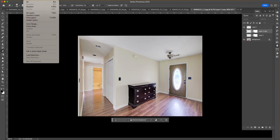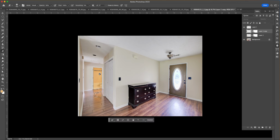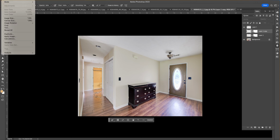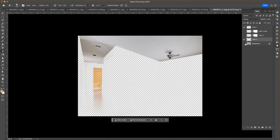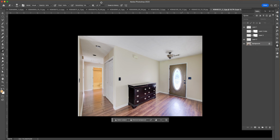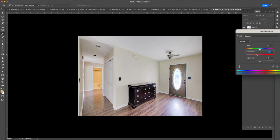So let's do this. I'm going to go to select color range, and let's just focus on this right here. And we're going to dial down the range because we just want this area right here. All right. Let's see. Does this work if we take that? Let's see. What do we get? I think that did pretty good. It's really soft too. So let's go in and do an adjustment layer, hue saturation, and just dial that down.